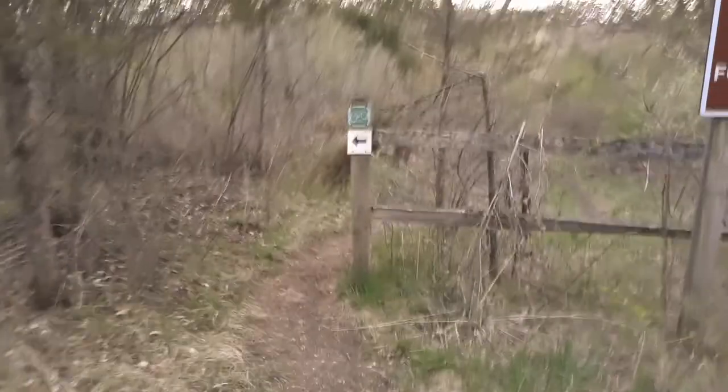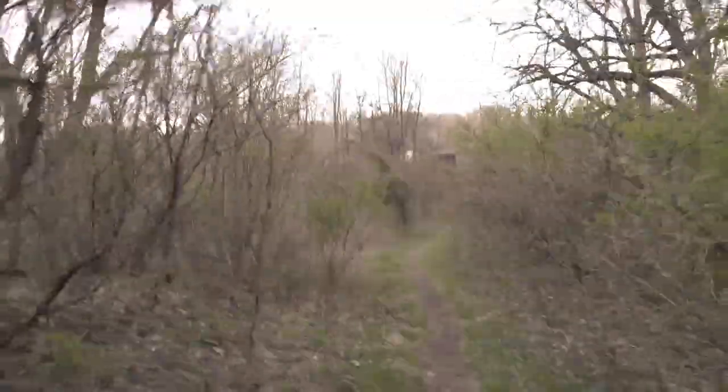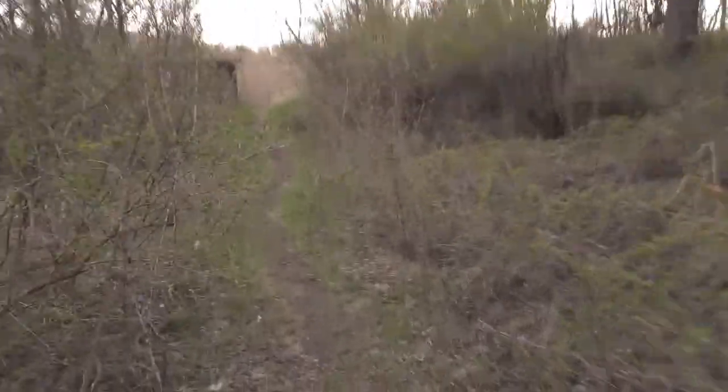Well, that's it. Home sweet home. 9 miles on the button. And let's see, what time is it? 7:36. So I've got about 40 minutes of light. Just perfect. I can make myself some dinner, open up a beer, and get a fire started. And go to sleep, wake up early, and do it all over again.